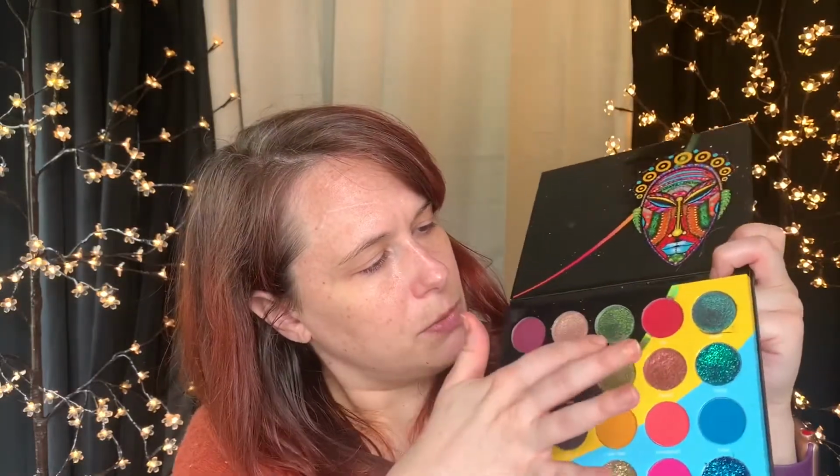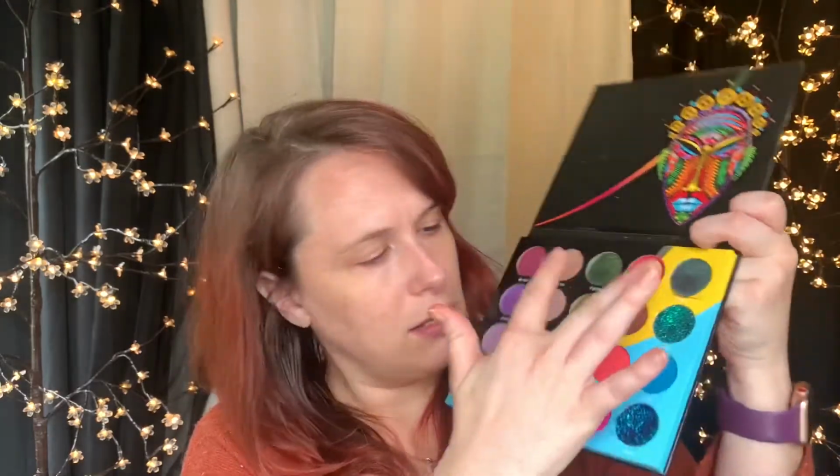These duochromes are so interesting, especially these three, I'd say, because this one, just looking at it straight on in the pan, looks green. This one, when you're looking at it straight on, looks gold. And this one, looking at it straight on, looks blue. But then looking from its side, this looks green, this looks a little bluey, and this looks purple. So they're very pretty shades. There's a lot you can do with this palette, and I'm really excited to play with it more.